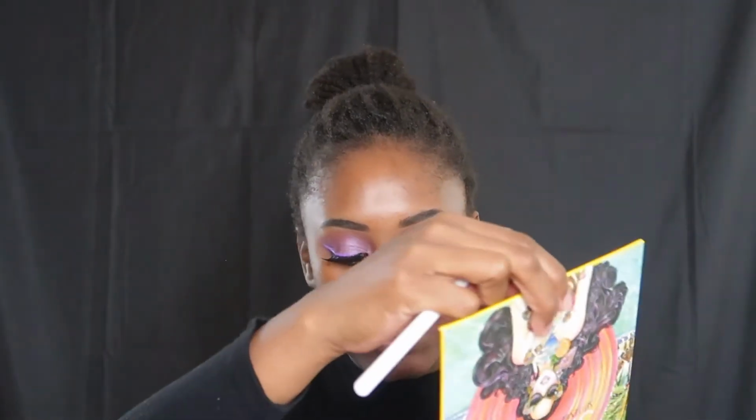Now that my lashes are on, I'm gonna go in with this. It's an Avon black liner. I'm gonna line my waterline, and then I'm gonna go back in with my September Rose Slush palette, and with that dark purple that I used, just smudge out the lower waterline.